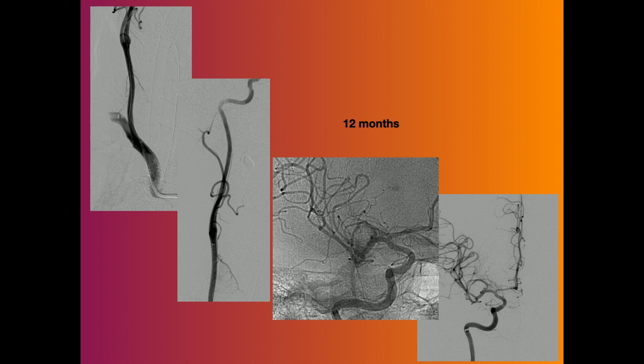Well, this is a 12 months follow-up. I can see it, but I cannot... I see the aneurysm is not there anymore, so it's not filling, which is also a good result. It was a very big one. We still see the vessels dislocated by the aneurysm, but the aneurysm is not filling. Okay, next slide.